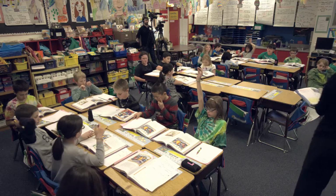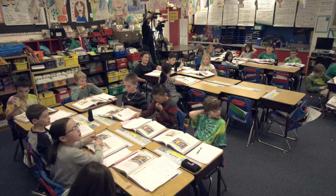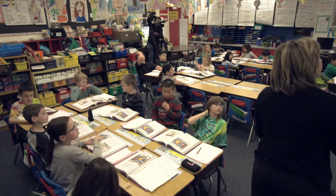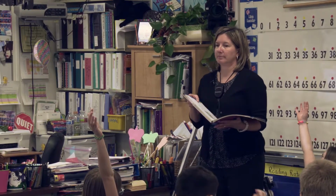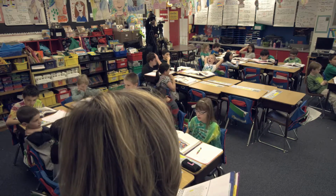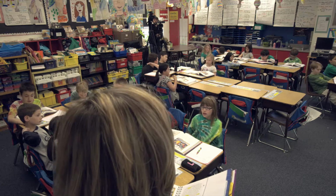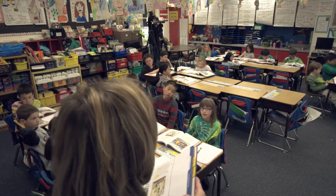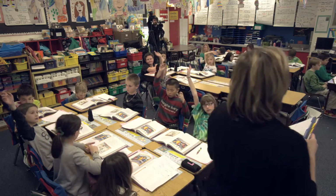Megan? It says, Hominy was so happy she had to wipe tears from her smiling face. Okay, so how does that tell us she cares about both parts of her family? Isabel? Because she was happy because all of her grandchildren and all the people she was related to were making her happy because they were hugging her and bowing to them. Okay, so how does Hominy show that she cares about them? What's she doing? Sophia?